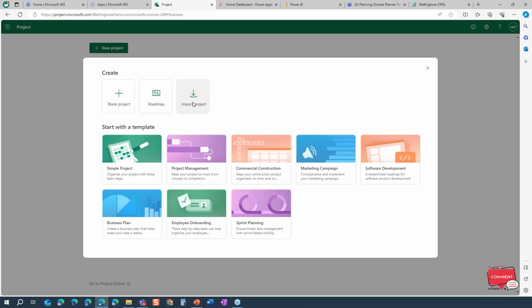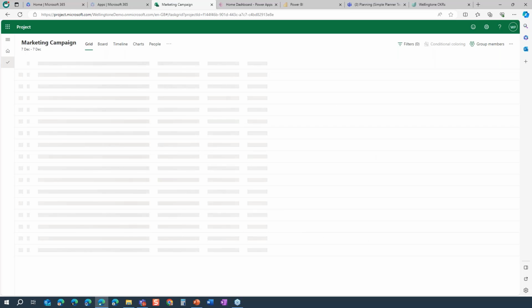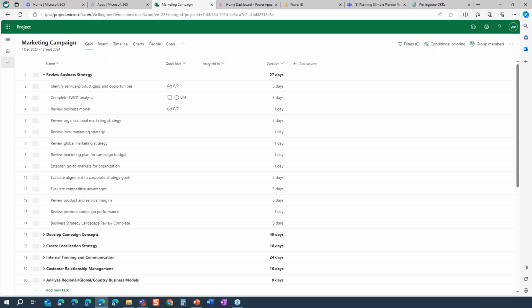I could also import a project from Microsoft Project Desktop if I want to do that. And I've also got a variety of templates available. And that's what I'm going to use. I'm going to use one of the templates to pre-populate my plan so that I don't have to re-key all of this task information in. And here we have the marketing campaign.